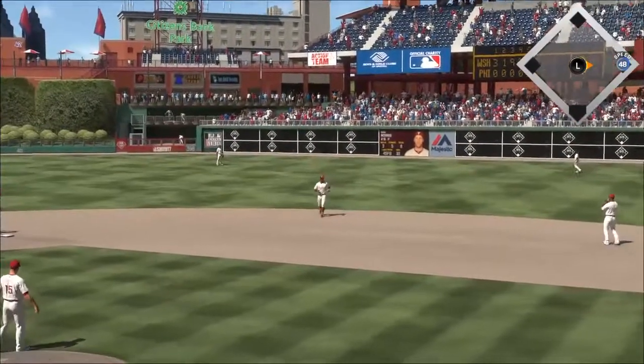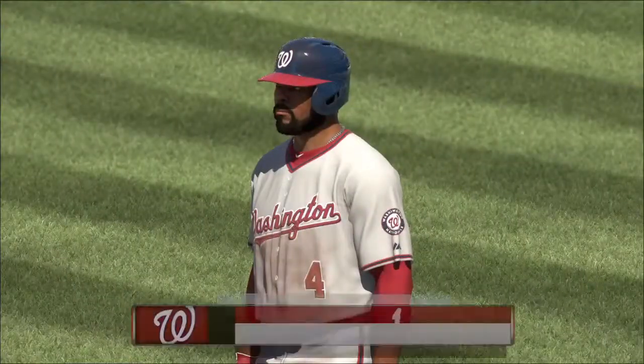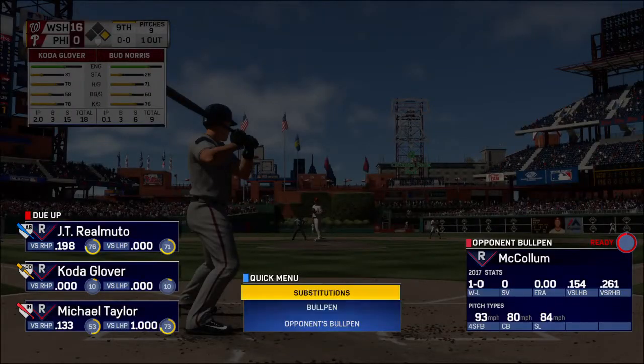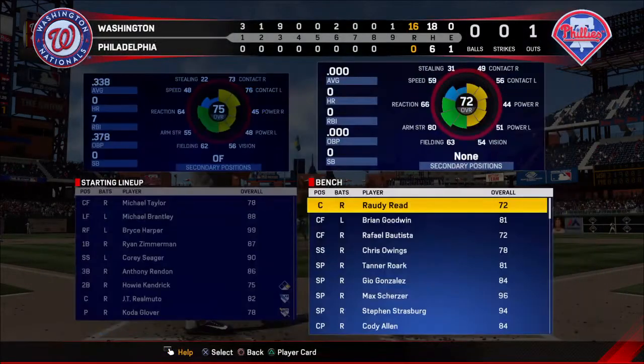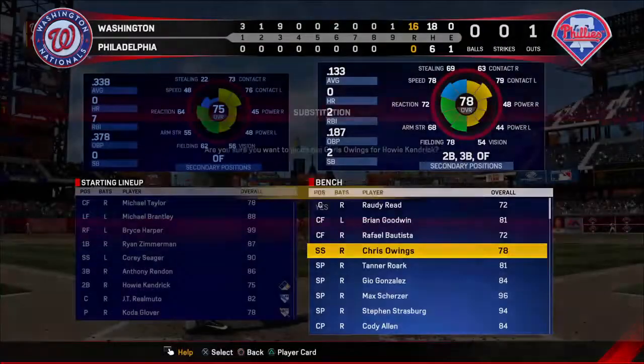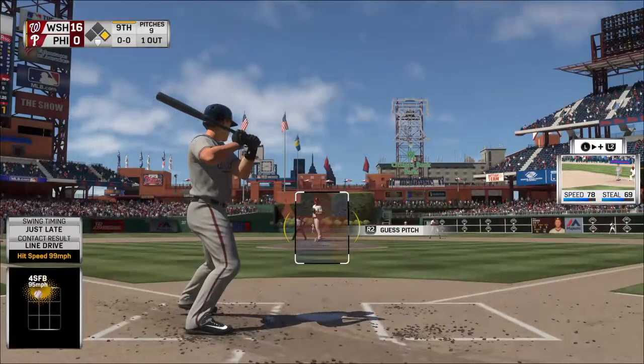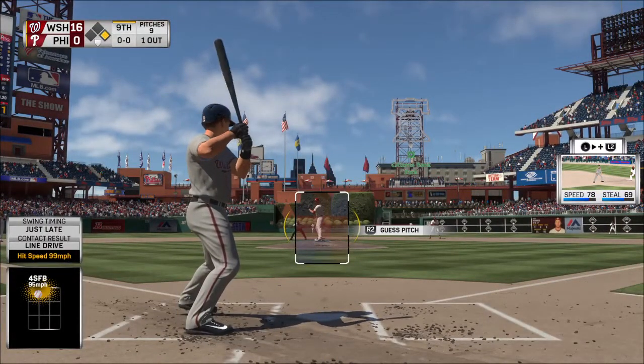Well, he went up there with the game plan looking for one specific pitch, and he got it. And he hit it hard. When a guy hits the ball that hard, you know he was looking for it. Real Muto. Chris Owings will be summoned now to be the pinch runner. Number 16, Chris Owings.